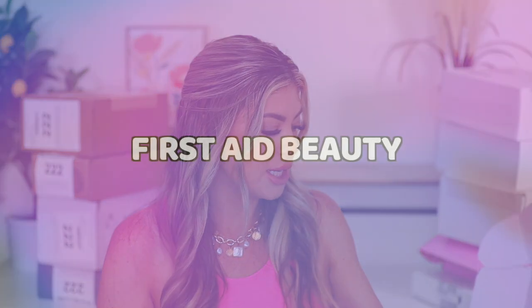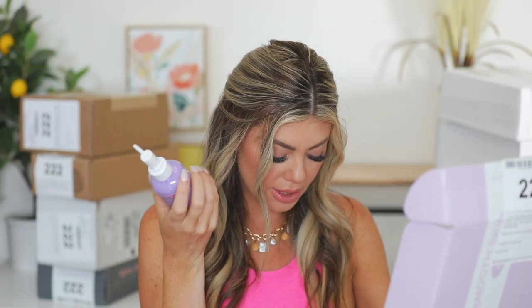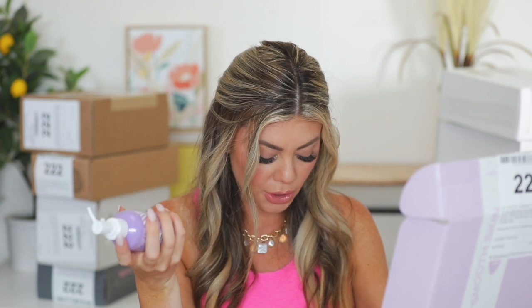Okay, so next up we have a package from First Aid Beauty, and it looks like they launched a new product. And it's this guy right here. It's Step 2 Hydrate. So apply after shower to lock in moisture, unlock silky smooth skin. Oh, I'm excited to see this. Okay, it's a nourishing body oil. I really want to try this out.